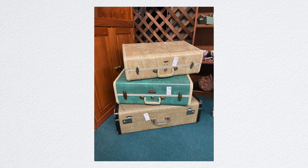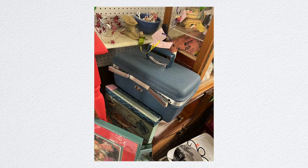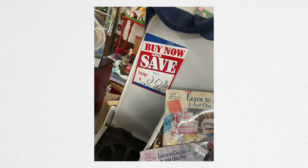I kept coming back to this stack of luggage in the corner right by the register. I walked away from it, and I went and looked around a little bit. I saw this makeup train case. As you guys know, I am on the hunt for train cases, and I loved the look of this, but it was missing the insert. That was 20% off, so I took it to the register thinking that I was going to end up getting it. But it was $45.